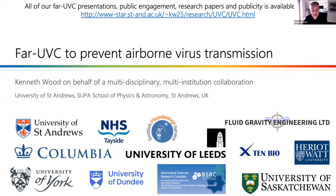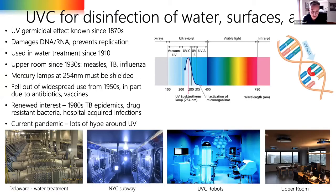But to begin with, I want to just remind those of you that might not know of this about what UVC is in general and how it's been used for well over 100 years for disinfection of water, surfaces and also for disinfection of air. So what's shown in this slide is the electromagnetic spectrum. We've got infrared light at long wavelengths going through the visible light. And then once you get bluer than blue, you reach ultraviolet, and it's been known for over 150 years that it has germicidal properties. And the mechanism of action, which is shown over on the right, it's believed that ultraviolet light is absorbed by DNA and RNA, it breaks bonds, and that then prevents the viruses or bacteria from replicating.